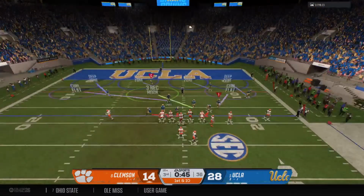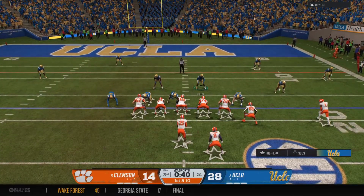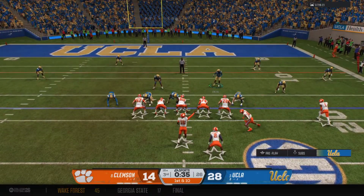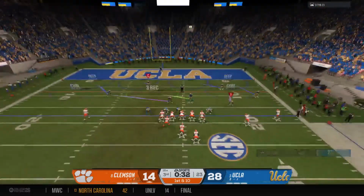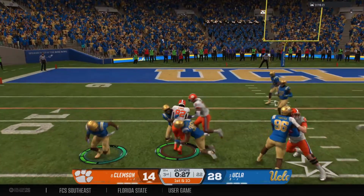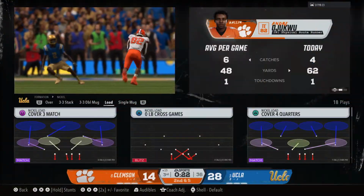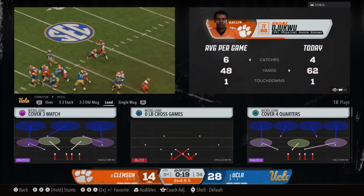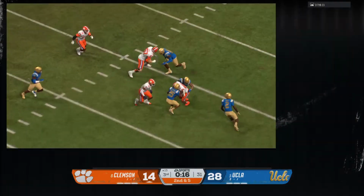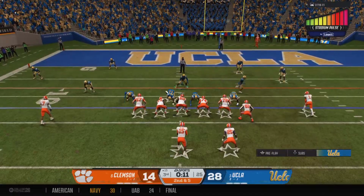The Tigers come to the line in the hurry up. Again, thrown out of the RPO, and it's complete. He's brought down quickly. A short gain gets them a few yards closer to the marker. And here the tight end shows off his hands for a nice gain. Love to see the big man get his touches. Offense coming to the line. They might have a chance for a couple more plays before we reach the end of the quarter.